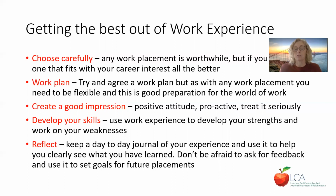Have a work plan. So try to agree a work plan with your work placement, but in reality, you probably have to be fairly flexible here and follow whatever their plan is for you, which is good. You see exactly what it's like in the real world of work, that you do have to be flexible. So this is all good preparation for you, okay? But if you're unsure about anything in the work that you're doing in your work placement, it would be important to speak up and to say that.